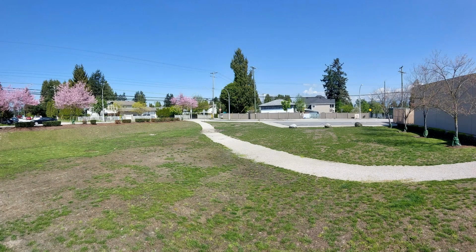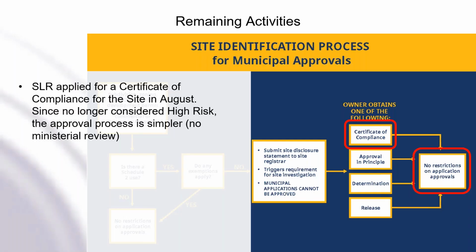So here we are today. This is 2023, earlier this year. I was out back in BC in May, and the site looking not bad. It's greening up, but it looks like just a little piece of parkland on the property.